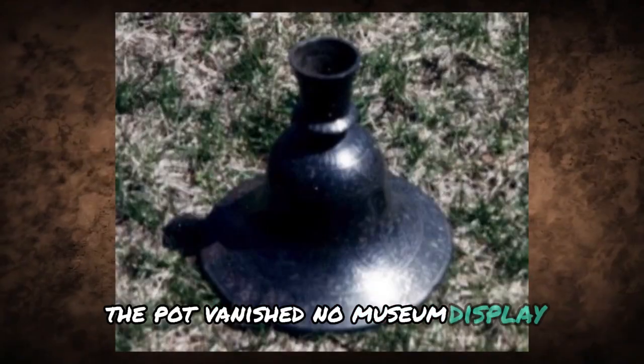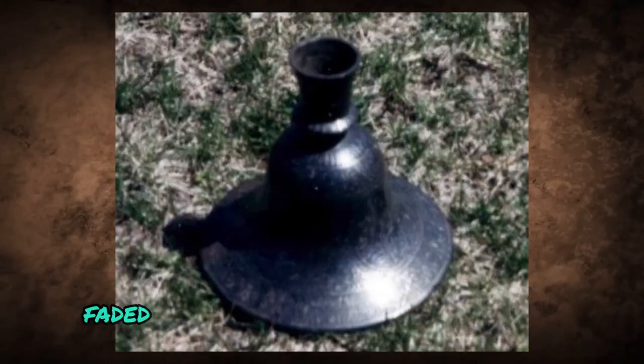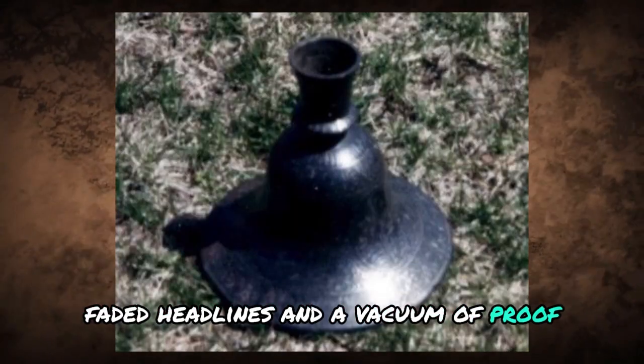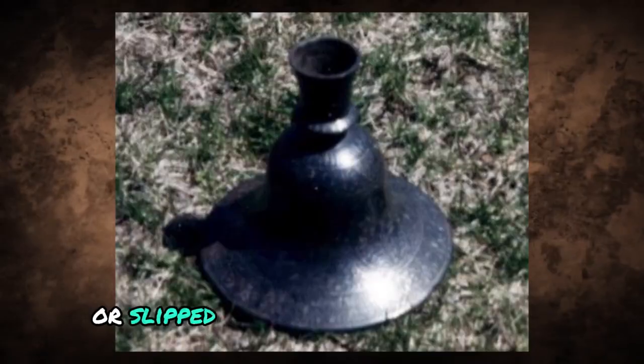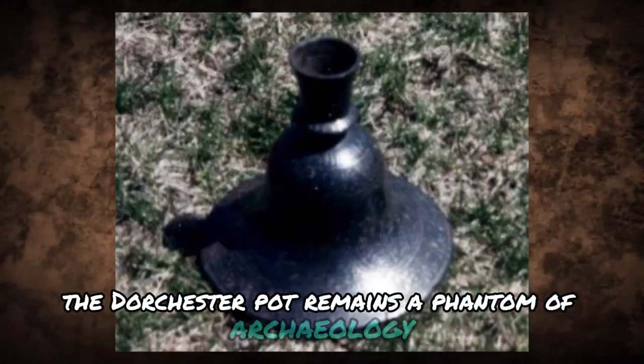No museum display, no carbon dating, just one blurred photo, faded headlines and a vacuum of proof. Whether it slipped through time or slipped through someone's fingers, the Dorchester pot remains a phantom of archaeology.